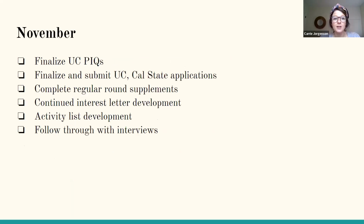So November. November is normally pretty UC heavy because the UC application is due November 30th. So again, we'll probably have you strive for really like a November 15th admit would be great. Stress-free Thanksgiving. So in November, you're finalizing your UC PIQs, those personal insight questions. You're submitting the UC and Cal State application.